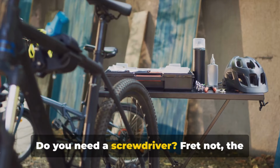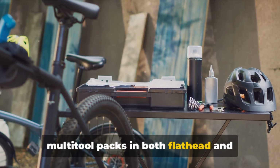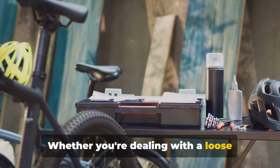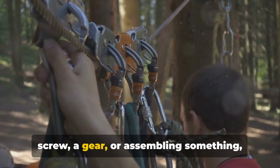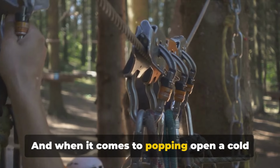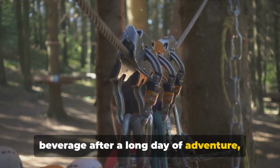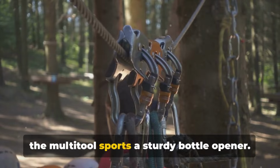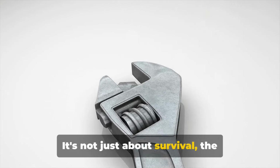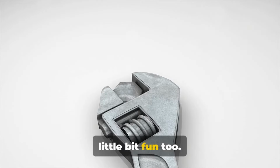Do you need a screwdriver? Fret not. The multi-tool packs in both flathead and Phillips screwdrivers. Whether you're dealing with a loose screw, a gear, or assembling something, you're covered. And when it comes to popping open a cold beverage after a long day of adventure, the multi-tool sports a sturdy bottle opener. It's not just about survival. The multi-tool knows how to keep things a little bit fun too.